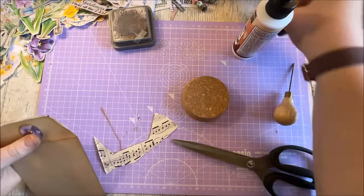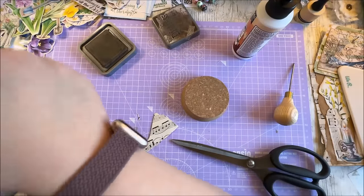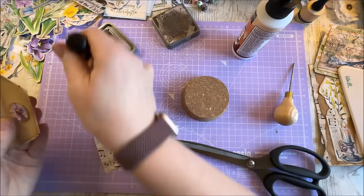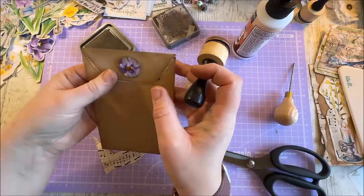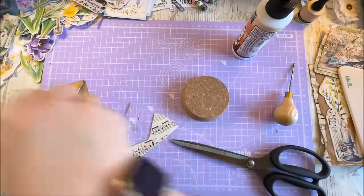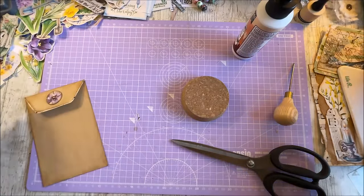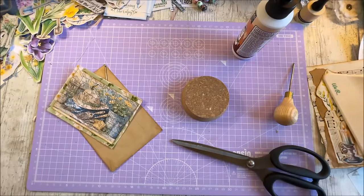And then obviously we will ink because we don't want any white, light, bright white edges going on here, spoiling our aged and rustic look. Here we are. That looks quite nice. I know it's not straight, but I don't care. It's not meant to be straight. It's meant to look old. Right, and then we need to stitch around this and then we can stick it on that. So I shall be back in a moment.